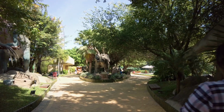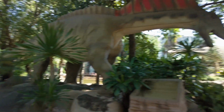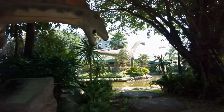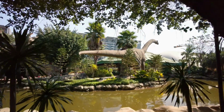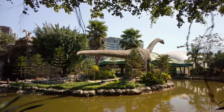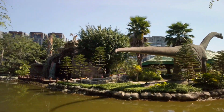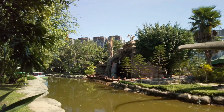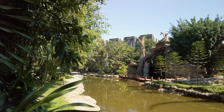Goodness. Look at this nice little venue back through here. You can walk over here and see the water. Nicely done. Oh, there's the shark. There's the shark. Oh, they do a little water boat thing.